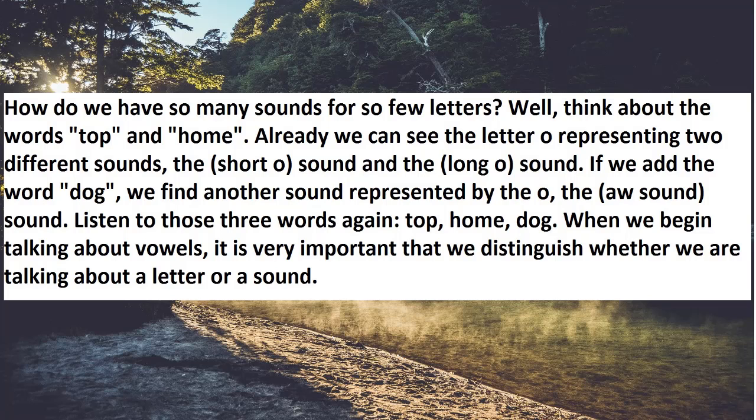How do we have so many sounds for so few letters? Well, think about the words top and home. Already we can see the letter O representing 2 different sounds, the ah sound and the o sound. If we add the word dog, we find another sound represented by the o, the aw sound. Listen to those 3 words again: top, home, dog.